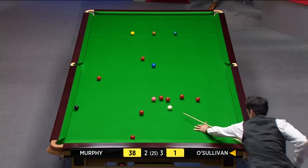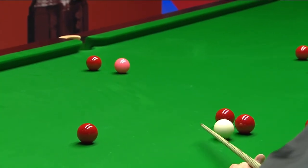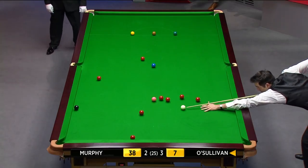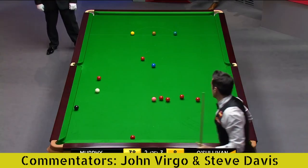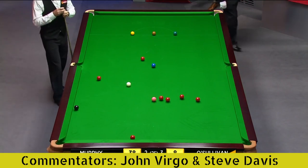But this was Shaun Murphy's Achilles heel quite a few times in his last match against Marco Fu. Looked as though he had the frame at his mercy and just didn't clinch them when he should have done. He got away with it with Marco. Well, I say get away with it. I mean, he won the match and he played well. But he can't afford to make those errors against Ronnie O'Sullivan.